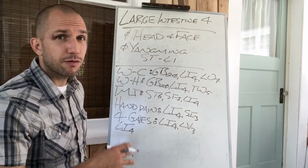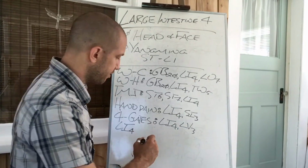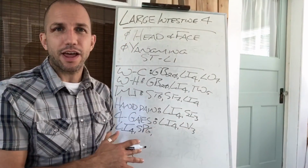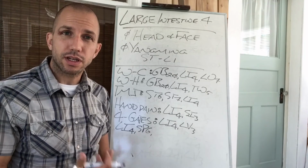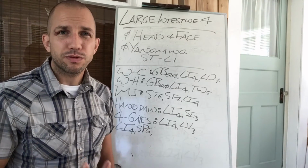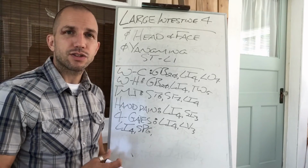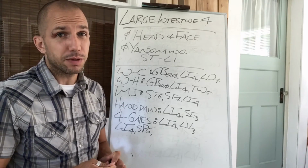So we have large intestine 4 and spleen 6. Those are your 2 big heavy hitters. These are actually excellent at 37 weeks to help ripen the cervix and cause minor contractions, and hopefully bring on pregnancy around that 40-41 week mark, so that the patient hopefully doesn't have to become induced.